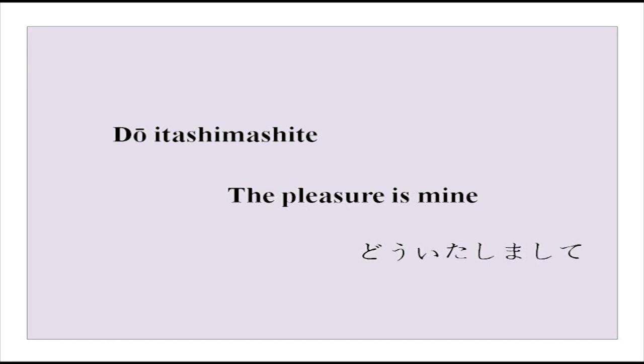Dou itashimashite means, it's all right or the pleasure is mine or mention not. Arigatou, of course, you know means thank you. So, these are two nice expressions which you should remember, which you can use whenever you are in Japan or you are practicing with Japanese people.